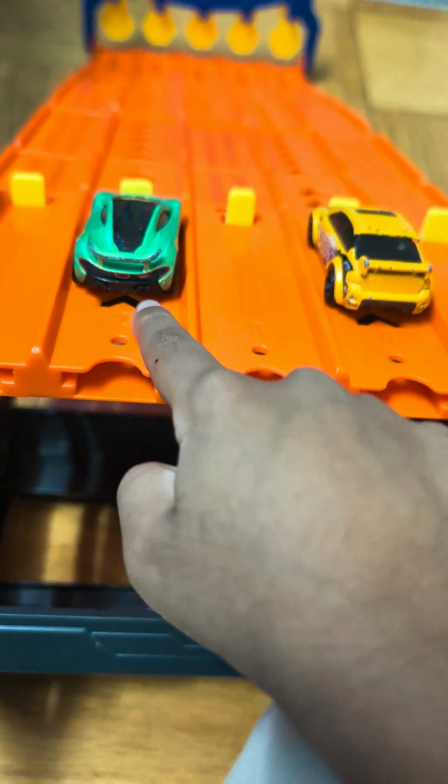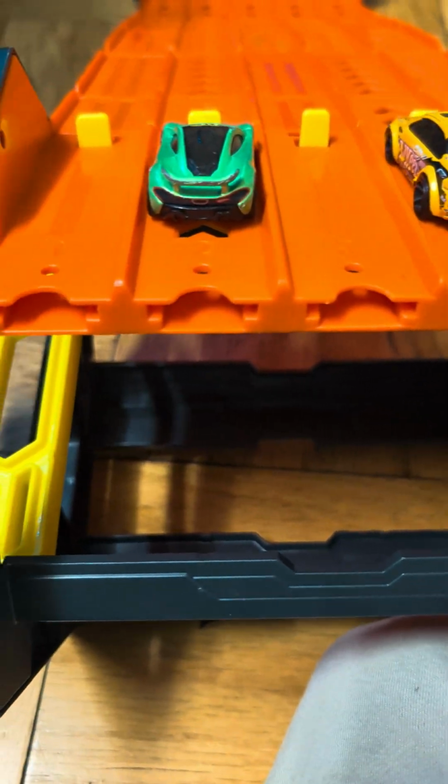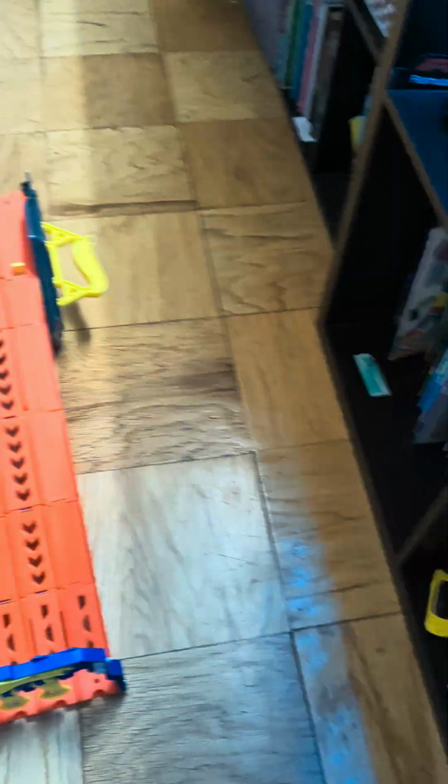Alright, let's do the review. This is lane number 2, the McLaren P1, and lane number 4 is the Ford. I'm counting on the McLaren. Probably you could be counting on the Ford. It's 50-50 really, because the race depends on the cars. So 3, 2, 1. Oh, big bump in the middle for the Ford, but it jumps ahead of the McLaren, which gave it an advantage in taking the win. So that's our Ford taking the win.